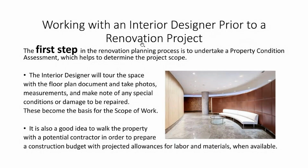And so when you first are working with your designer, first step is maybe you'll have a phone consultation, talk a little bit about your project, and then the next step is to have a site visit. And typically I'll take photos, maybe some measurements, walk the space. If you have floor plans, that's always helpful, although even if they're not the most current floor plans, it does help to have some indication of space and layout, and we can go from there.